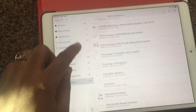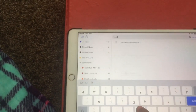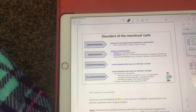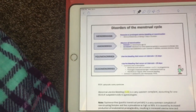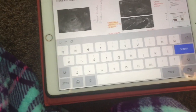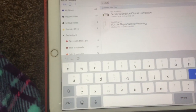And then the other pro is I can search. If I want to search, so AUB, okay, I can search AUB. It'll pull up all the places that I've ever written AUB, and then it'll show you over here the pages that AUB is on. So AUB is here, and AUB is, I think it's the same page. I think I put this lecture in here twice, but it would do that. It's in that lecture, and it's also in this lecture. So the quickness is very good.